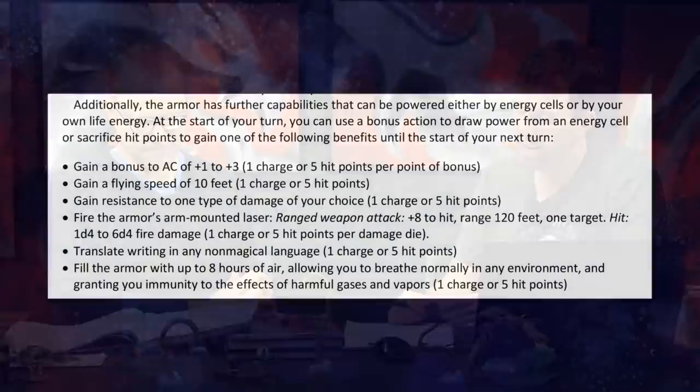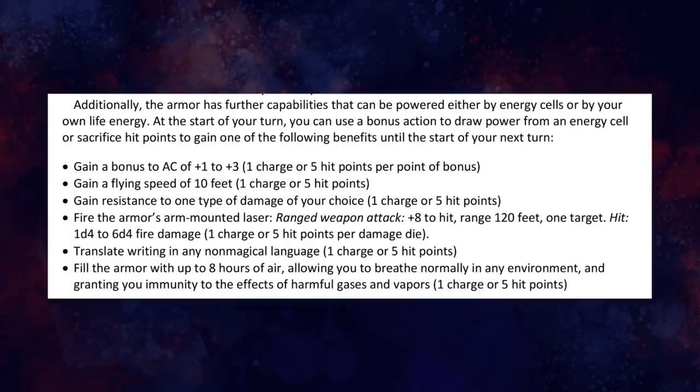I do want to make sure that we've got a little bit of time for questions here, so moving ahead quickly to fill the armor with up to 8 hours of air, allowing you to breathe normally in any environment, granting you immunity to harmful gases and vapors. So I would simplify this and just allow you to breathe in any environment.